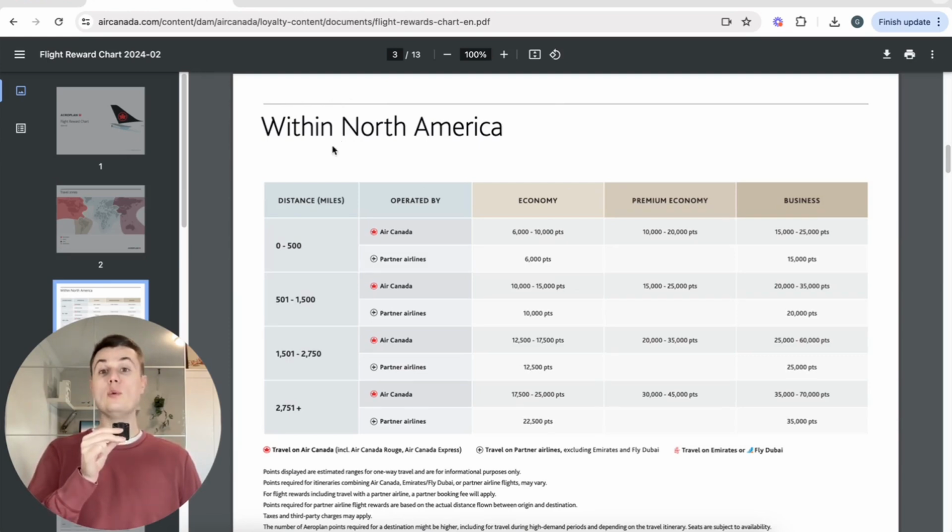So as you can see, we have a distance in miles. The further you go, the more in points you will spend on the flight, and then operated by. There is a specific points cost for flights operated by Air Canada and then also their partner airlines. Don't sleep on the partners. There are so many different Aeroplan partners and you can try some while still using your Aeroplan points. Logically, you pay a different amount for economy, premium economy, and business class seats, and you will pay more for the higher end service options.